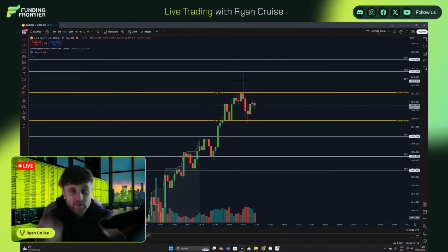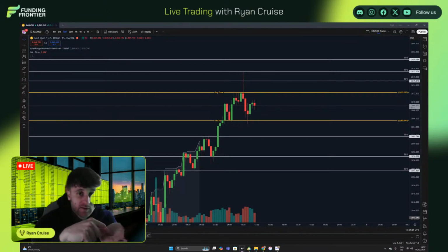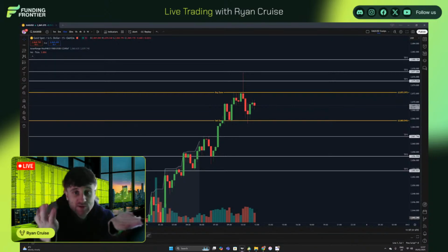Well, actually, they've both made the same amount of money. However, the trader with the 10k account has actually made 10%, whereas the trader with the 100k account has made 1%.